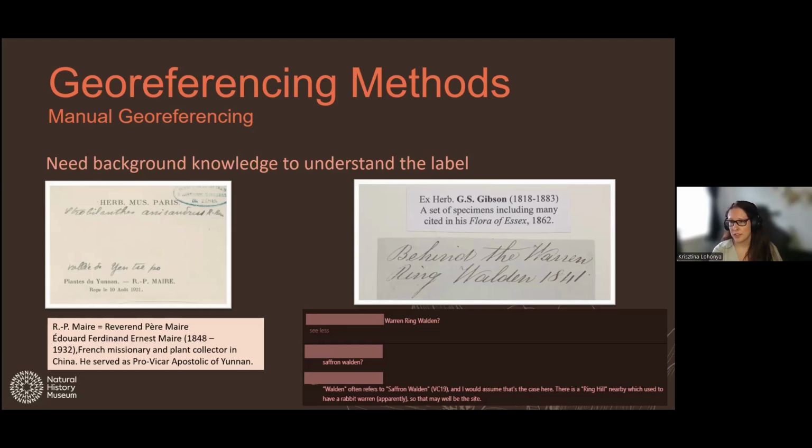The label on the right-hand side is another example of when it's good to have background knowledge to identify the label. When we are digitizing our British and Irish collection in the Natural History Museum, we are recording vice counties for our specimens, especially at the beginning when we are assigning barcodes to the specimens. So we have a minimum information that makes your specimen findable in the collection and gives you a little bit of an outline of geographic coverage, even if it's not precise.